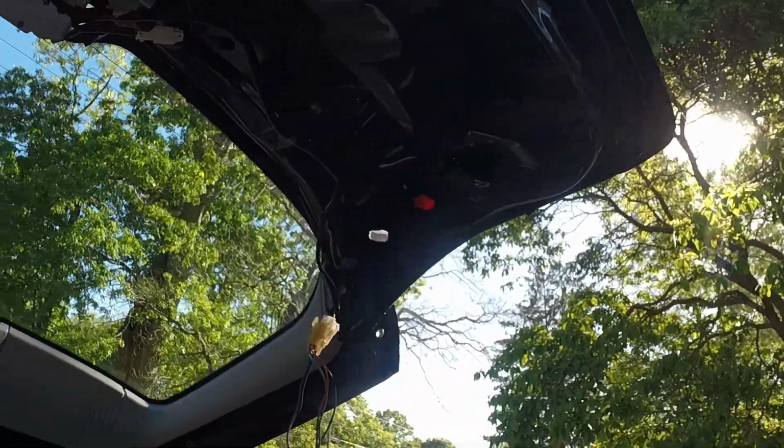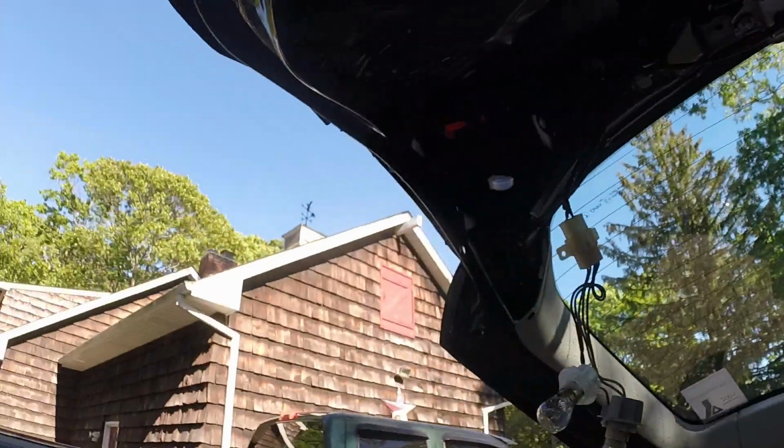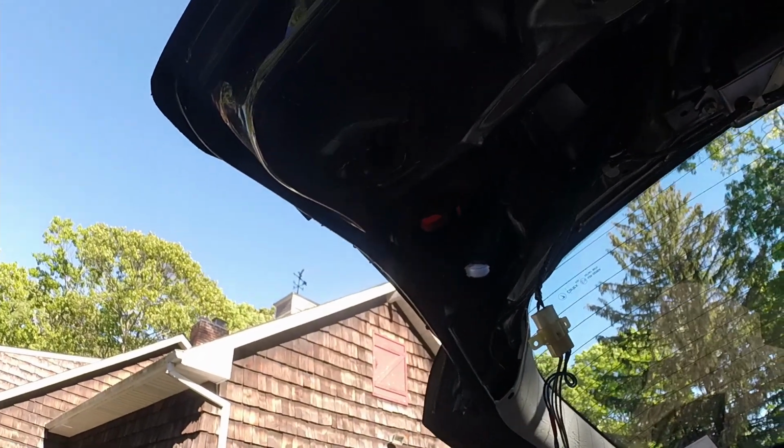There's the leak. Oh, that side too. Nice.